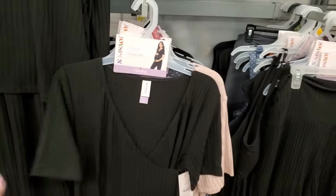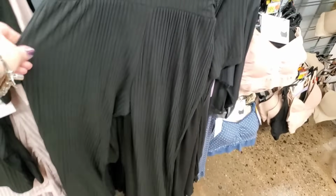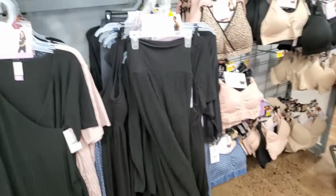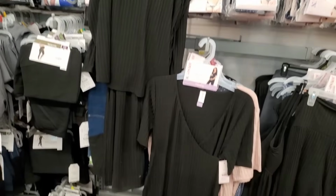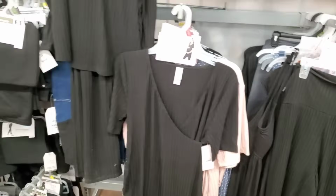This Joyspun brand is my new favorite thing since sliced bread, you guys. Look at the cut of the pants. They are so bougie on a Walmart budget. I am probably gonna get this, even though it's maternity. I don't care. This is such a nice, casual, gorgeous thing to own. Just buy it in your size. It doesn't matter that it's maternity. You just get it a little smaller because it stretches.